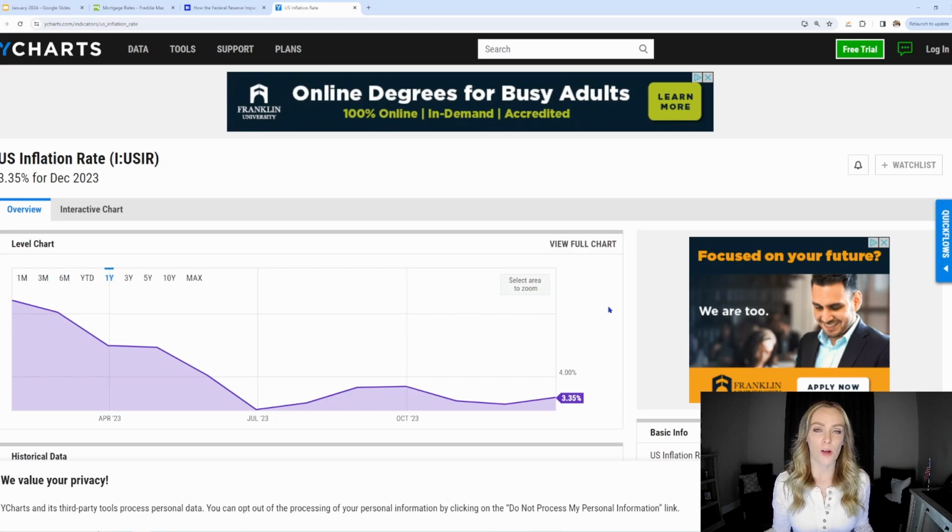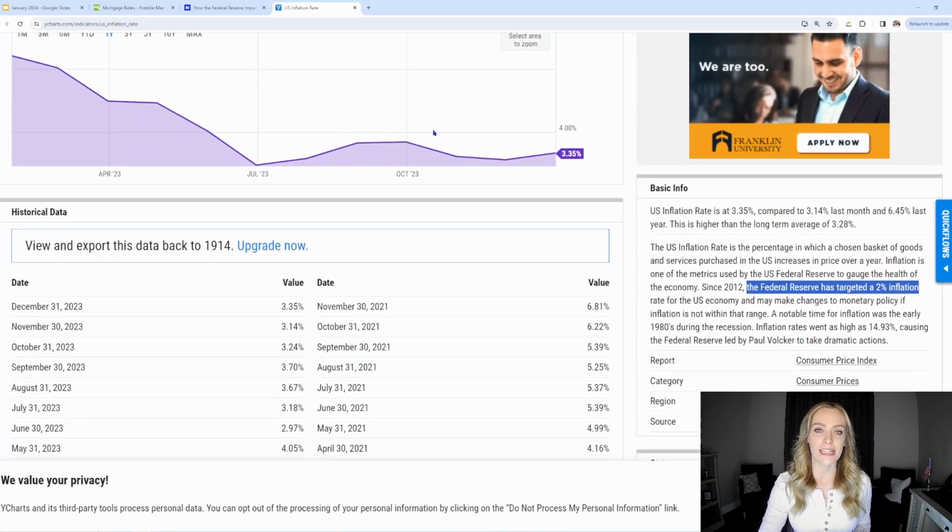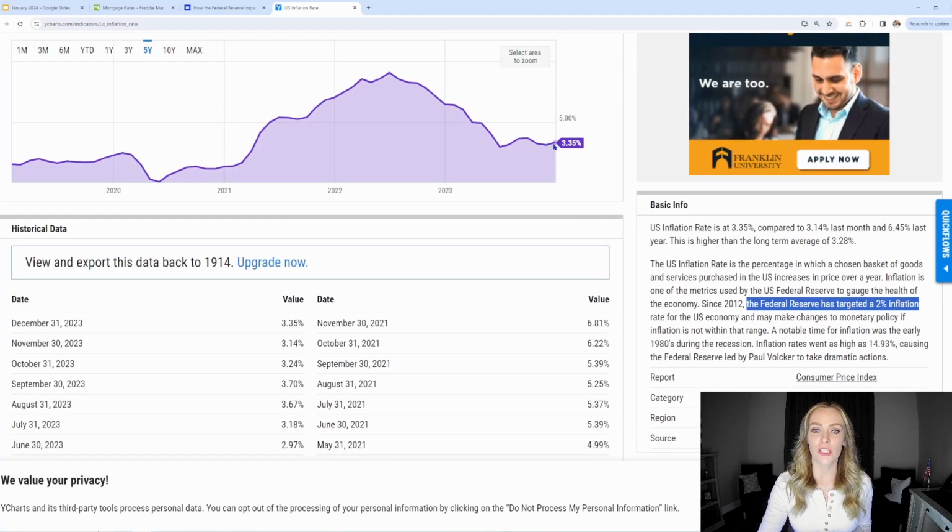Now, mortgage rates tend to follow inflation, so I have jumped us into the US inflation rate so that you can see where we are currently sitting. Right now, the last update was December 2023 that they have showing in here. It is at 3.35%. You can see what it's done over the last year as inflation has gone down. So that gives you an idea as we're comparing 2023 to 2024, January year over year, how that inflation has gone down. It was almost double a year ago. Now you can see over here to the right that the Federal Reserve has a targeted 2% inflation rate. That's what they're trying to get back to. If we take a look at the 5-year inflation, we really haven't seen that since beginning of 2021, which is when we saw those home prices so high.